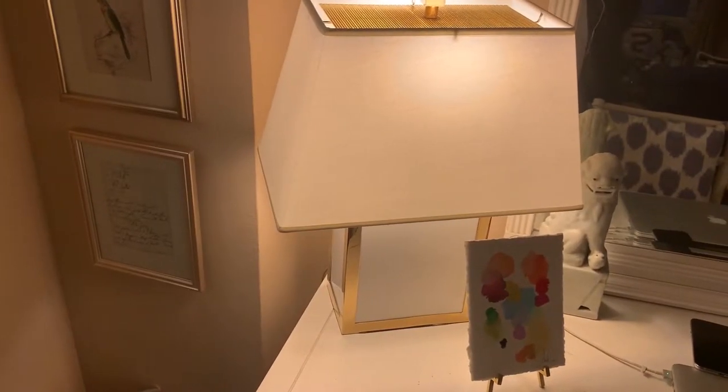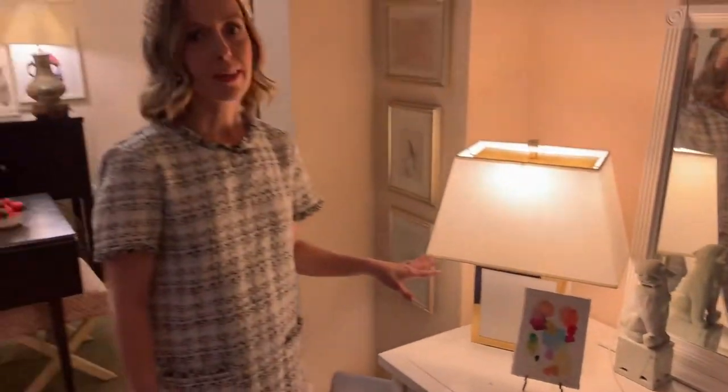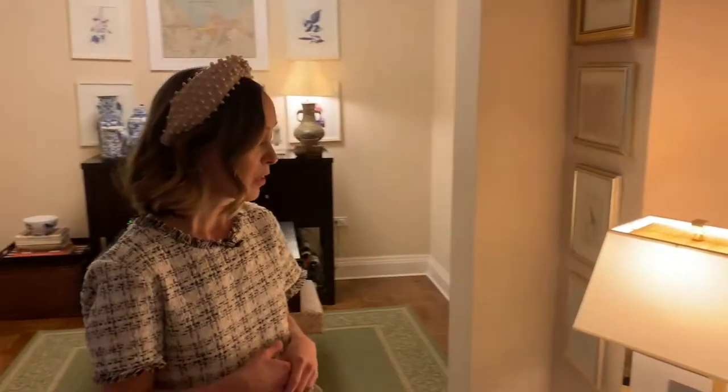But I have to say, my husband just gave me this beautiful Jonathan Adler lamp as a gift for my birthday, because I was basically writing in the dark, and it was so sweet of him to realize I really needed to up my game.